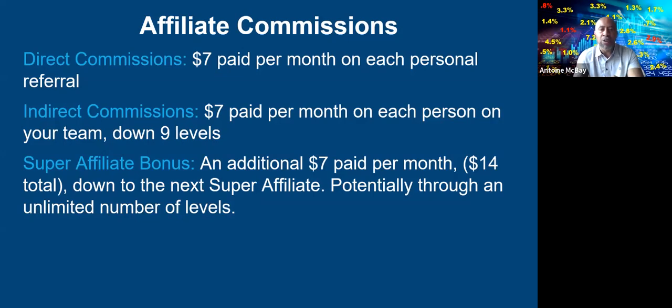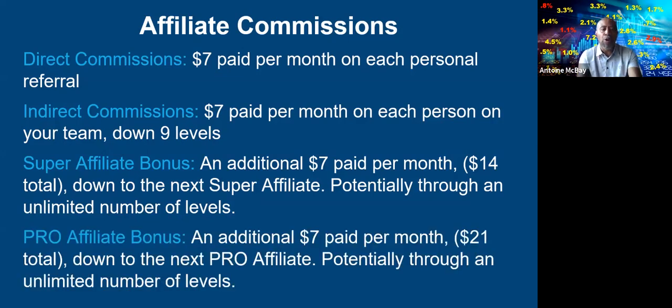They've added another bonus. It's called the Pro Affiliate Bonus. It's an additional $7 per month, which means if you're a pro affiliate, now you could earn $21 of the $99. And it pays you that additional pro affiliate bonus, unlimited levels until there's another pro affiliate. Now, pro affiliate is for the serious business builders of One Click, but it's there. It's on the table. So they're paying out 77% of the $99.